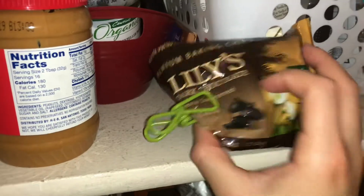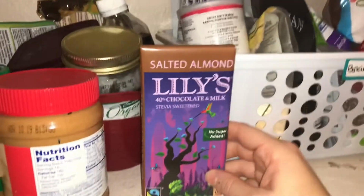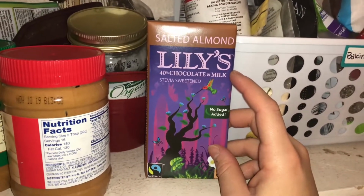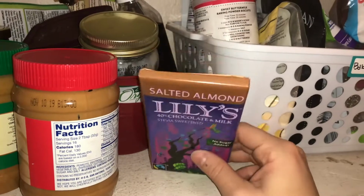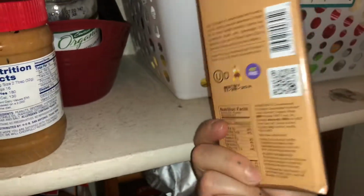They use stevia and erythritol in here, and you know I had to get myself a chocolate bar. I have to have this. This is my vice, because if I'm too lazy to make a dessert, I don't want to be so angry that I don't have something, and I don't want to cheat, so I always have this. This is my lazy dessert. So I got the salted almond one. This is the one that I've been liking a lot.